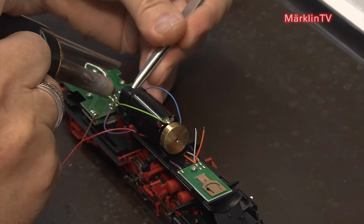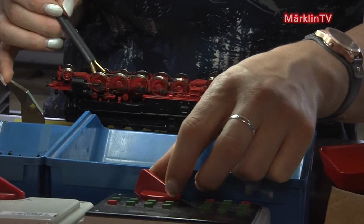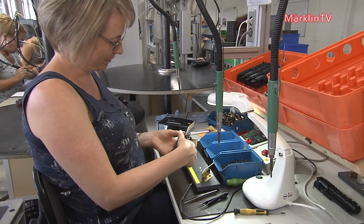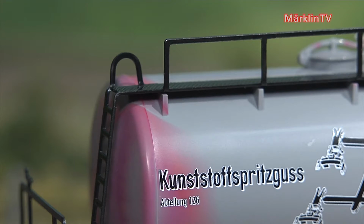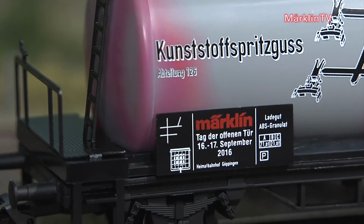As always, the assembly department will be one of the major points of interest. That's only understandable, since this is where many a beautiful model comes into being. This colorful boiler car will be available on site, as a souvenir of an eventful few days, so to speak.